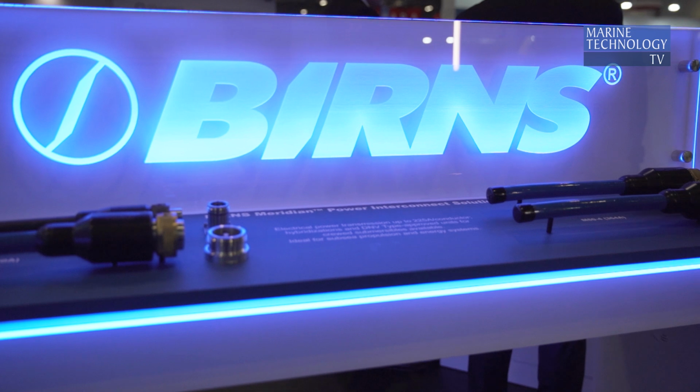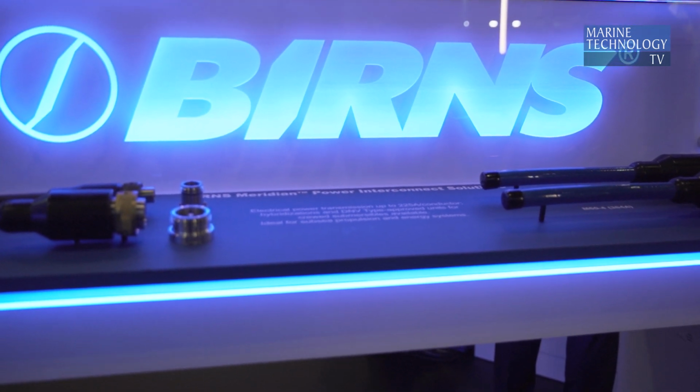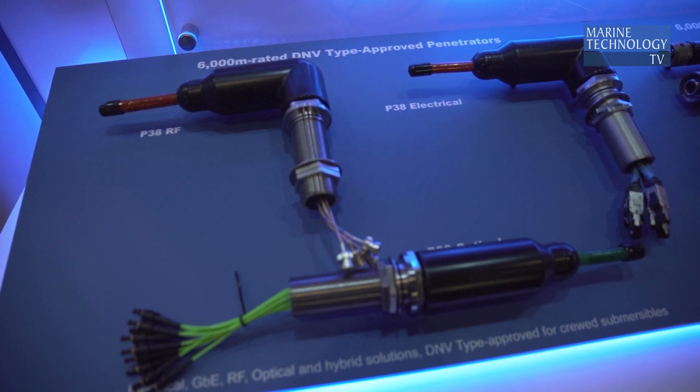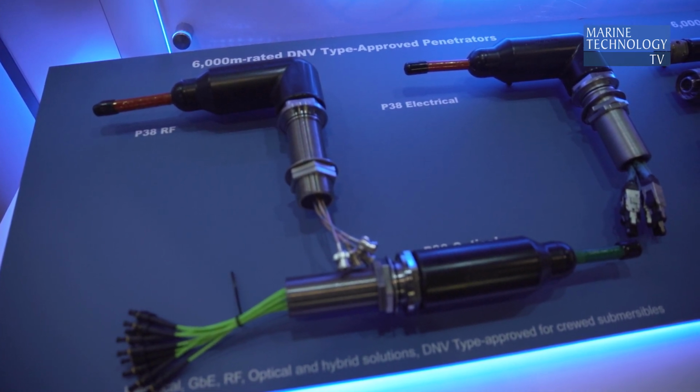What's new at OI24? We've launched a number of new things. First, we have an entirely new line of high performance, high power subsea connectors. It's the Birns Meridian line. High amperage motors, power, thrusters, batteries. They are open face rated to 6,000 meters. Some of them are now undergoing DNV type certification for 6,000 meter crewed submersibles. And I just want to explain, DNV type certification means testing to twice the dive pressure. So we're testing these things at 12,000 meters equivalent depth.